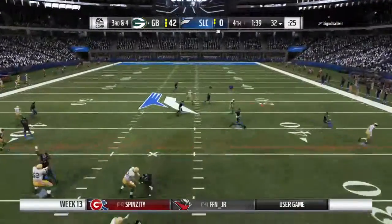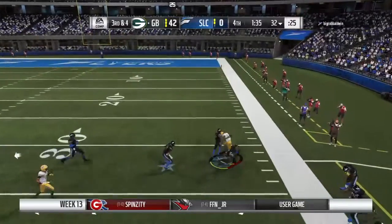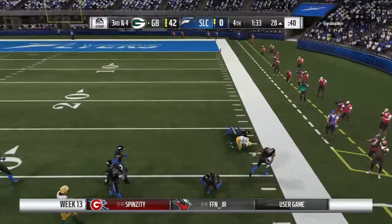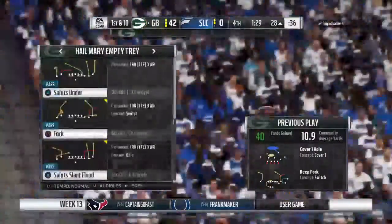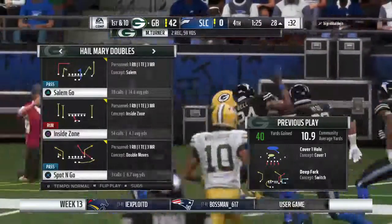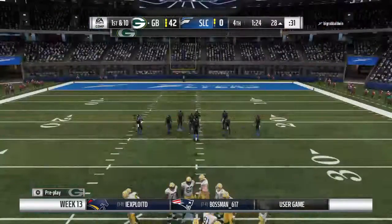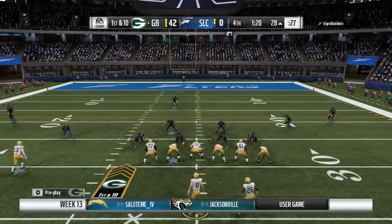They'll set up a throw. Going right side here, and that's complete. And he takes it all the way down to the 28-yard line. It's a big play for the Pack on 3rd, even 40 yards. So now the big play has them all the way inside the 30, 1st and 10.